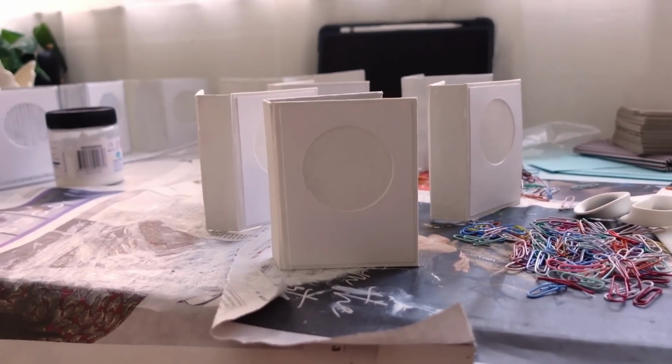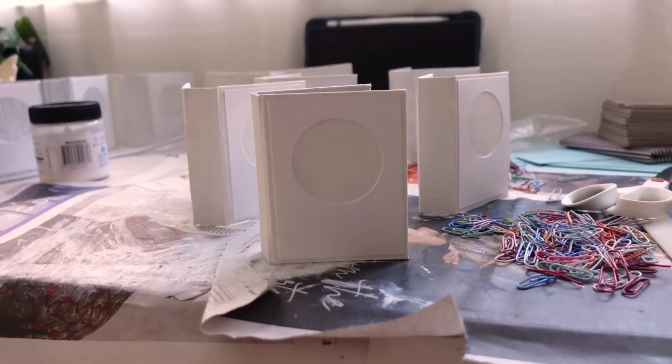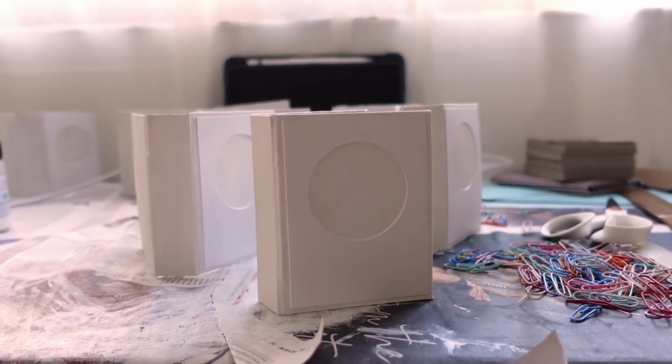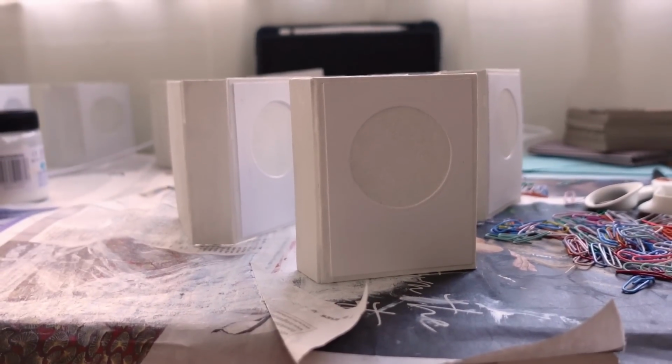I find this stage is my least favorite because there are no fun creative decisions to make. It's just a very repetitive process. So it's probably my least favorite part, but once I get this part done, I get to move on to all the fun stuff and all the fun design decisions.